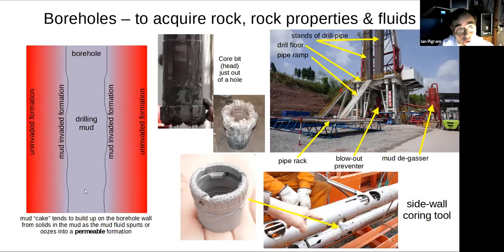To get a core, and those central two pictures at the top, those are of a core head or a core bit, and that cylinder of rock will go up the middle part. So you cut rock around the outside of that cylinder of rock, and then it's got some cunning wedges in the bottom there. As you pick up off bottom, you snap the cylinder of rock and can bring it to surface.